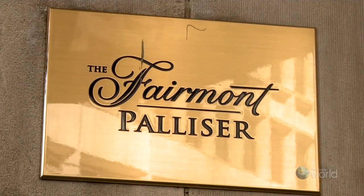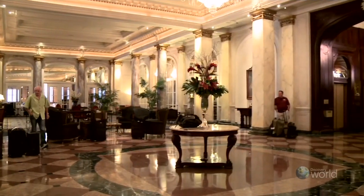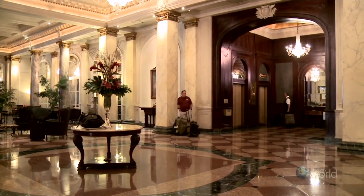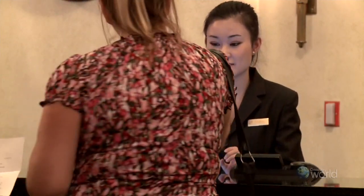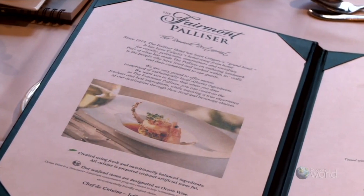The street itself was declared a National Historic Site in 2002 because of its high concentration of historic buildings, including the Fairmount Palliser, where we will stay tonight. For almost a century now, this luxurious lobby has been a meeting place for foreign dignitaries, celebrities, and even members of royalty. The efficient staff checks us in at reception, and we head over to have supper.